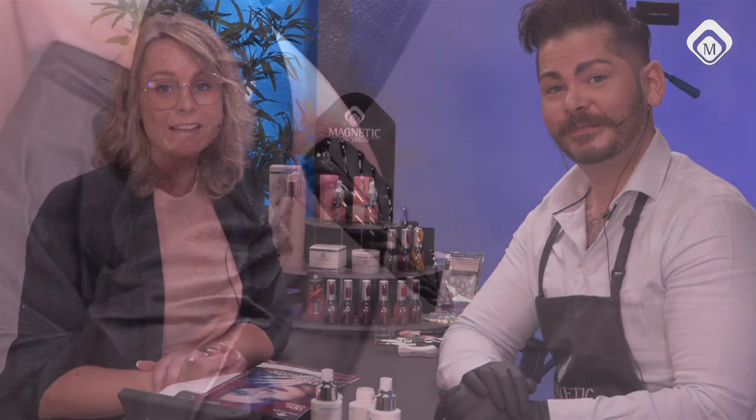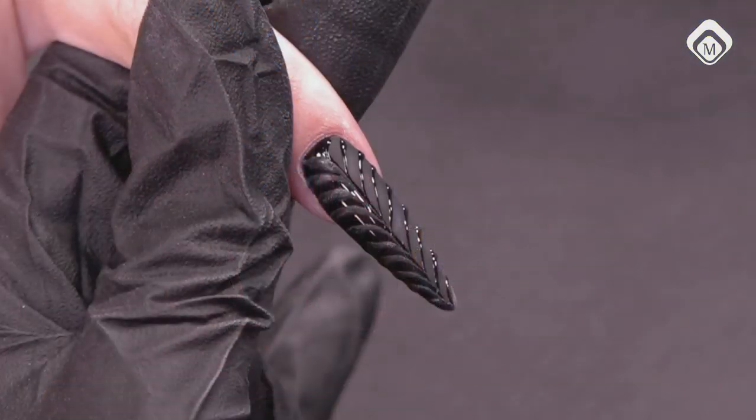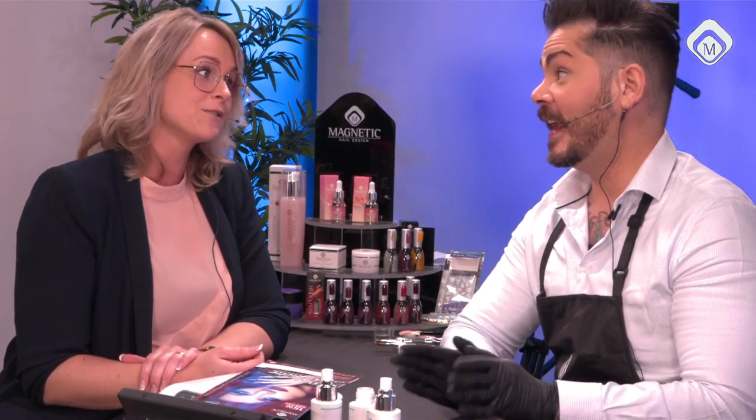And of course, we also have our fabulous trainers. It's not only new products. We have, of course, Cerisa again. She's going to show us some beautiful design with some matte and very shiny elements. Made with Cerisa Sweeties. Named after Cerisa, of course.